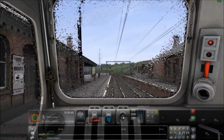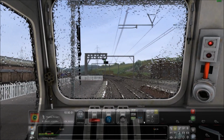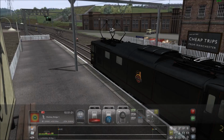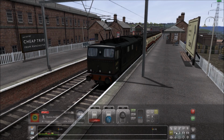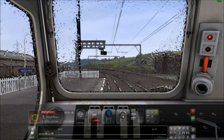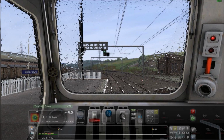Looks like it stopped raining. Edge of the platform. Yep, that's looking good. Alright, doors open. Alright, so here we are at our first stop. Just check the back end of the train just to make sure that we got in, because some of the platforms are actually quite tight. Okay, forward motion. Let's pull the brake off a bit, get ready to head out. And away we go.